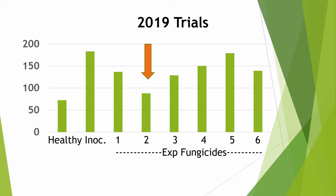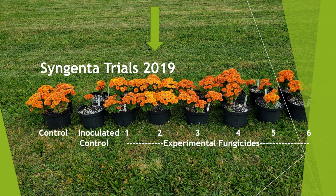These same products were being used again this year, and we're looking at them in a little bit more detail. Here's a picture of the trials that we did last year, and as you could see, the treatment number 2 was equal to the controls. So it looks like there was something there that was very effective. This was one application put on when the plants were very young.